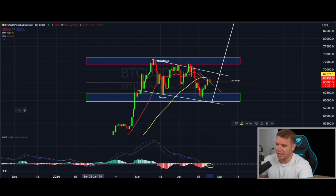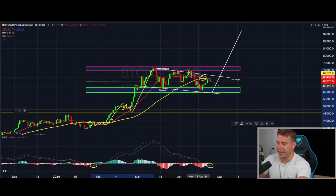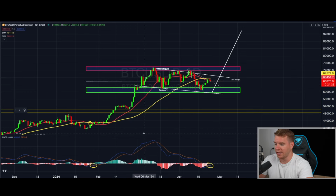Let's have a look at what happened the last time that we flashed green here. Have a look at this. So we were flashing green here. And look, same scenario as we have right now. 50 and 20 moving average giving us a false death cross and making here a bullish cross again after some sideways consolidation. And then we get a leg to the upside, consolidate, get another leg to the upside. And I expect something similar to be happening here again over the next coming days.